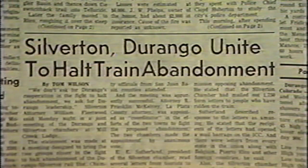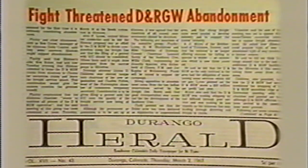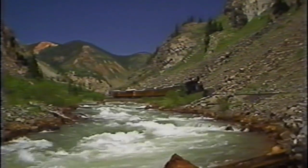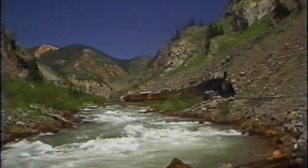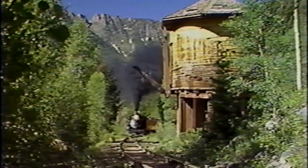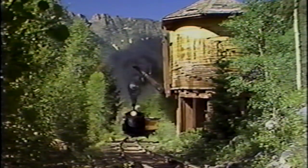The people of Durango and Silverton fought abandonment by the Denver and Rio Grande for years. But in 1981, one man put that fight to rest. Charles E. Bradshaw, Jr., a Florida citrus grower and a man dedicated to historical preservation, bought the Silverton line. Charlie, as he's known in Colorado, quickly set about restoring and strengthening this railroad. Today it runs all year round, allowing us to see this breathtaking country and giving us a real journey through the past. Right now, that journey is slowing down to take on water.